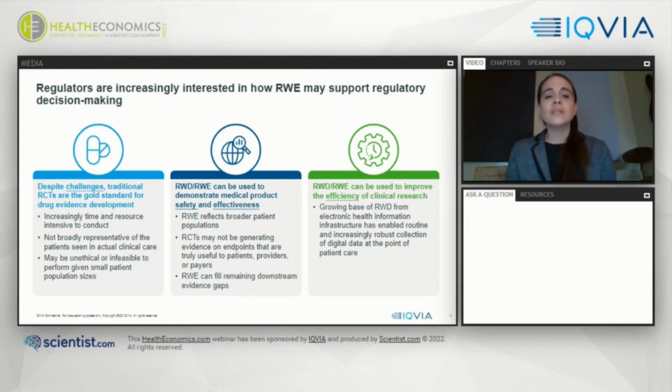With regard to real-world data and real-world evidence, we can use that to demonstrate medical product safety and effectiveness. So real-world evidence, as we discussed, does reflect a broader patient population, and the RCTs may not be generating endpoints that are truly useful for patients, providers, or payers. So we can fill the remaining downstream evidence gaps that you may not be able to achieve by utilizing a traditional RCT.